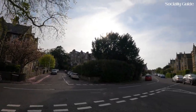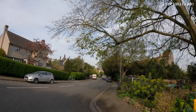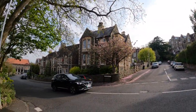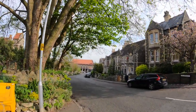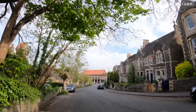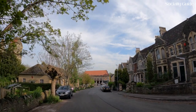Look at the houses here, guys. Beautiful houses. That's where I was coming from. This behind me, how gorgeous the houses look. Yeah, this is where I was before. So now I'm walking down there, and then I'll get a car. Then we can go to the other part of Clevedon.